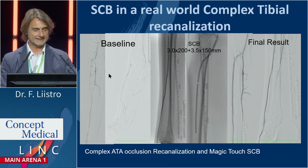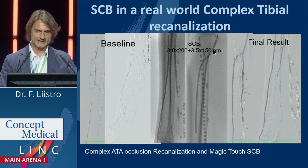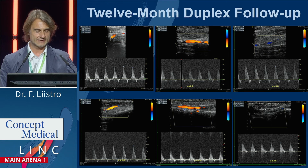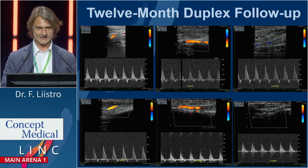The third case, an anterotibial occlusion. You can see there is flow in the arch, reopen completely the artery. This is the final result. We didn't get the result at the angiography. We have the follow-up duplex at 9 and 12 months, which is the flow was good and perfect.